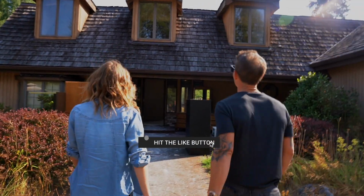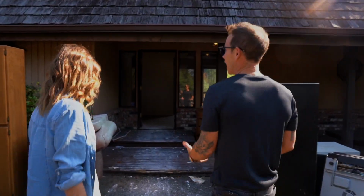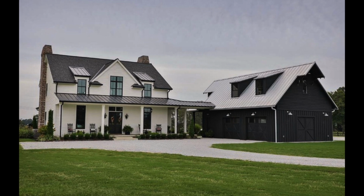Take a look. So what have you done so far on this property? So today is demo day, and then we also had a roof bid out. So actually our roofers are here right now. We're gonna install a standing seam metal roof on the barn and the house.